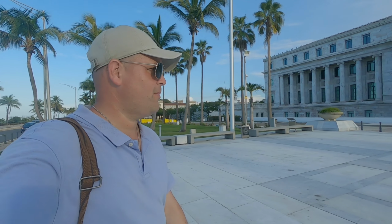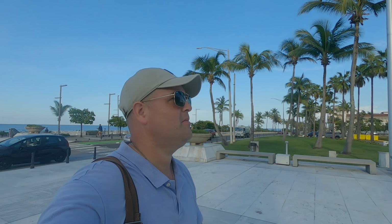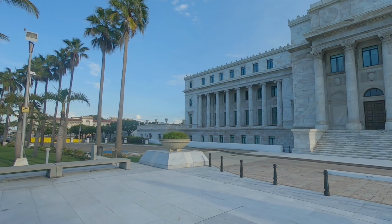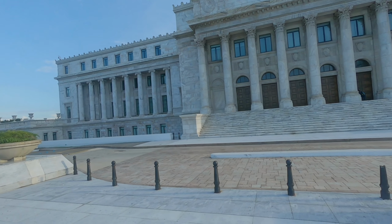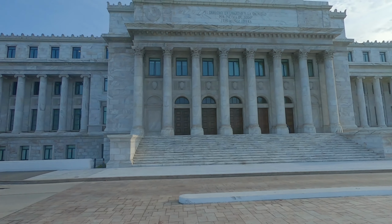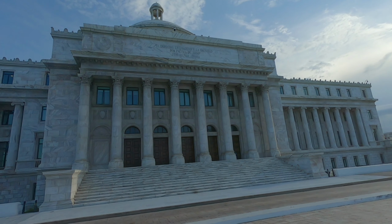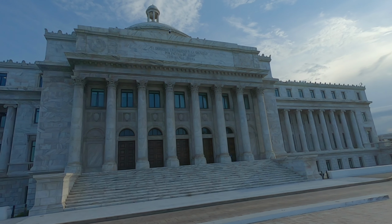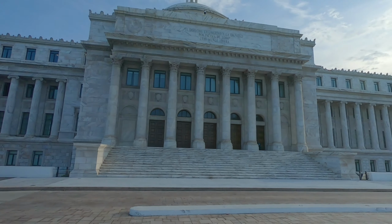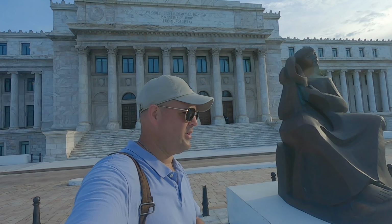All right, so I'm gonna get closer to the Capitol building. Not that close, but just want to let you know how close I am. This awesome, beautiful building. How cool is that, huh? Look at it. And it says up there, el derecho, la libertad y la dignidad por encima de todo, Luis Muñoz Rivera. How beautiful. Capitolio here in Puerto Rico.